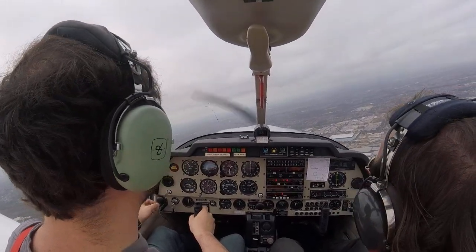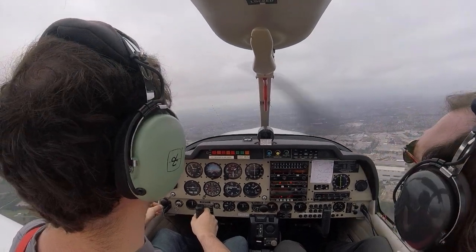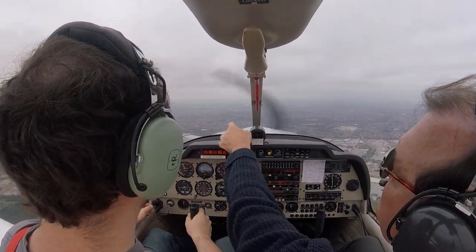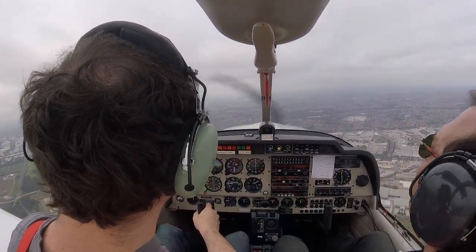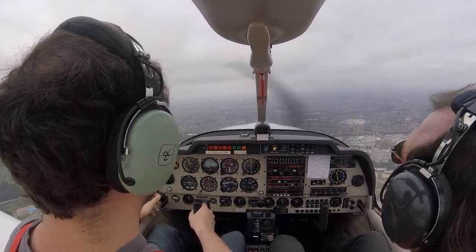Runway left, uniform number. Okay, you can stop your turn there. We're aiming for Warwick Farm. The airport's in your... I think I see it, yeah. It's a clear area, yeah.